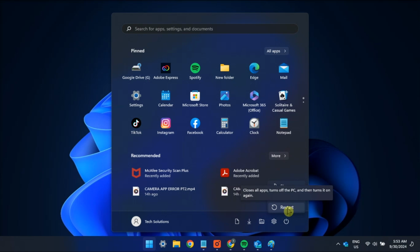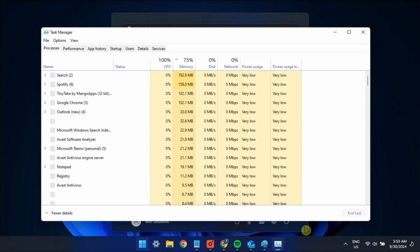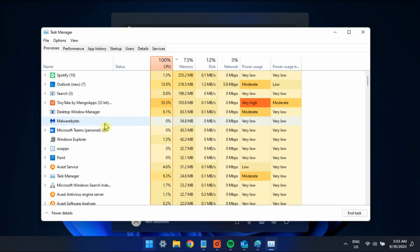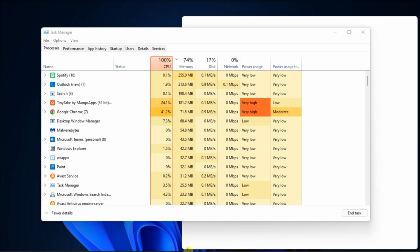But if restarting did not work, open Task Manager, choose Processes, look for any Chrome services running, and if you find it, right-click on it, and then select End Task. And after doing this, try to open Google Chrome again.